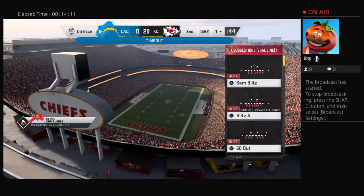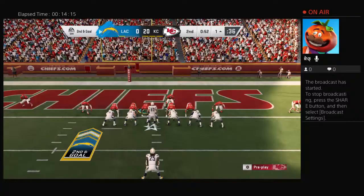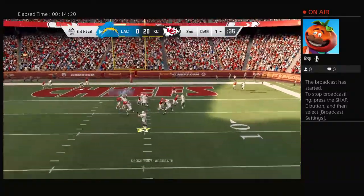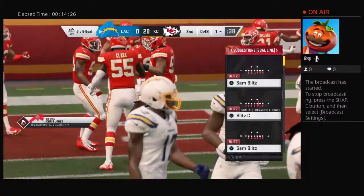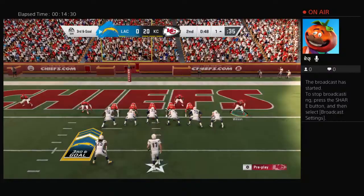Now the Chargers will use the second of their timeouts as they get the stoppage with a little over 50 seconds to go in the first half. Second down and goal. Rivers looking end zone, but it's incomplete. He was looking for Travis Benjamin that time. But now it's third and goal.